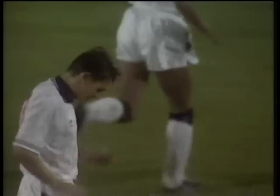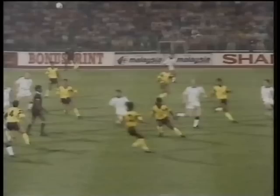And an electric start here in the heat of Kuala Lumpur for England and their captain. The Malaysians thought they'd cleared the free kick, but when the ball went back in, Jeff Thomas was well forward helping it on, and Lineker's left foot shot, keeper could only help it up into the top of the net.